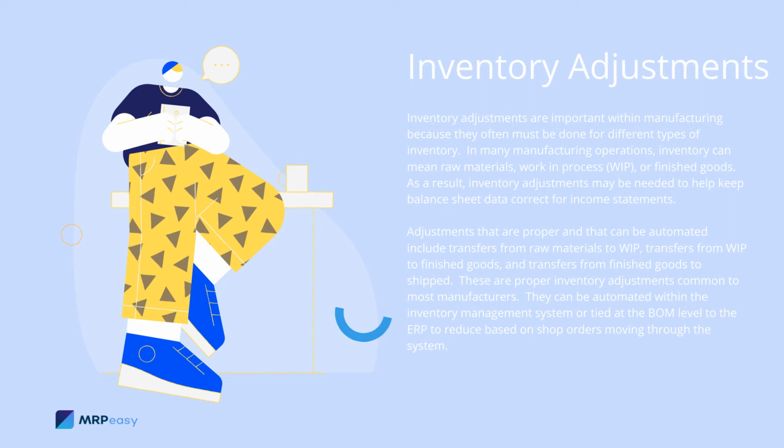Adjustments that are proper and that can be automated include transfers from raw materials to WIP, transfers from WIP to finished goods, and transfers from finished goods to shipped. These are proper inventory adjustments common to most manufacturers. They can be automated within the inventory management system or tied at the BOM level to the ERP to reduce based on shop orders moving through the system.